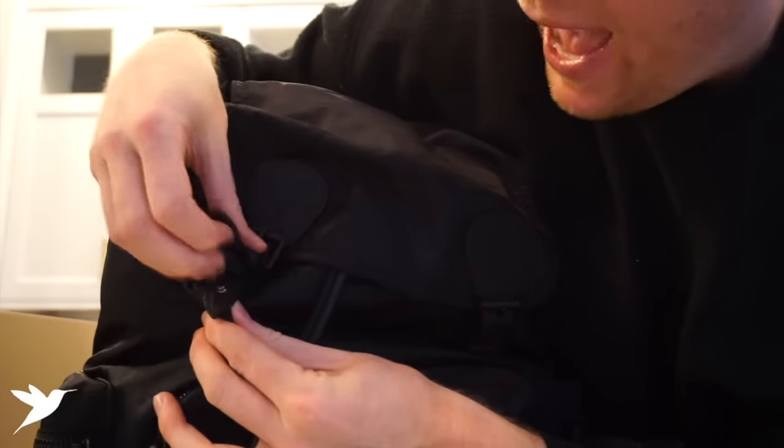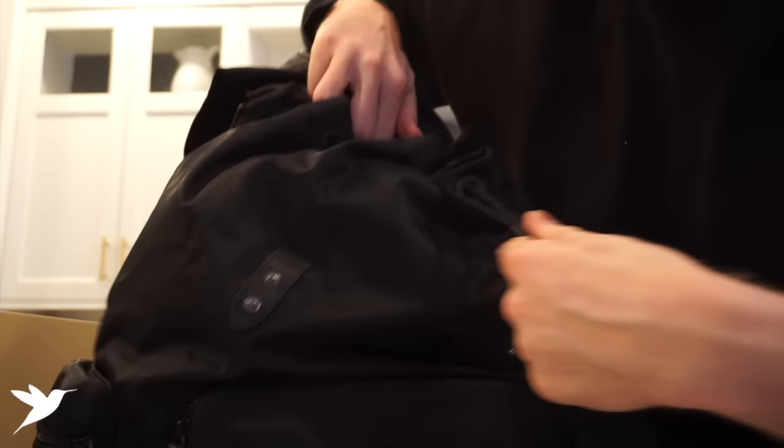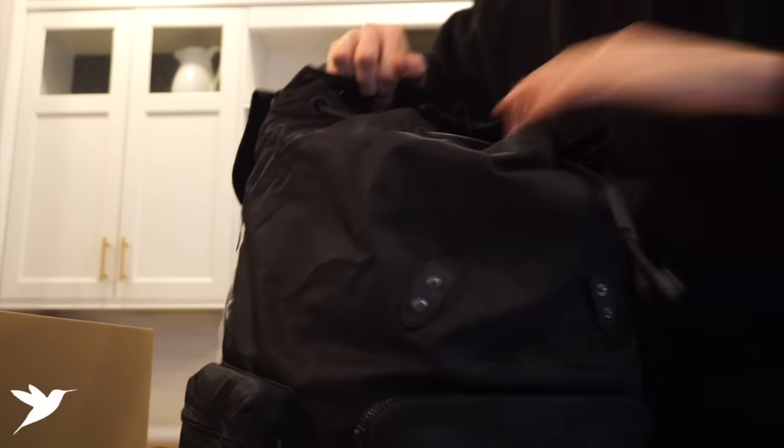What's amazing about this is they have these buckles, but they actually just snap. Then you have the whole interior pocket, and it is enormous and so big. And then you have this front pocket and the side pockets. Oh, it is so nice. I'm so pumped about this.